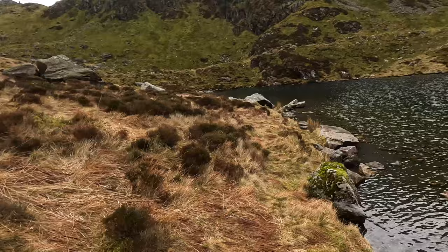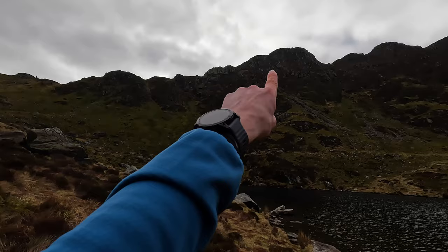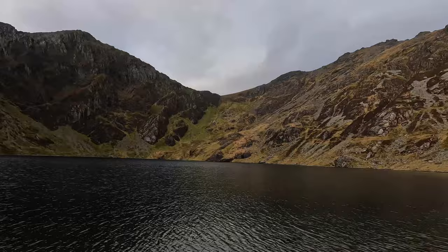You can actually pay a farmer, I think, who owns the land, a small sum, because once you've got the landowner's permission, it's all good. The next part of the hike, we're going to go up this ridge here, all the way along. I think the actual summit of Cadair Idris is just over there. That isn't the actual summit, even though it looks like it from here.